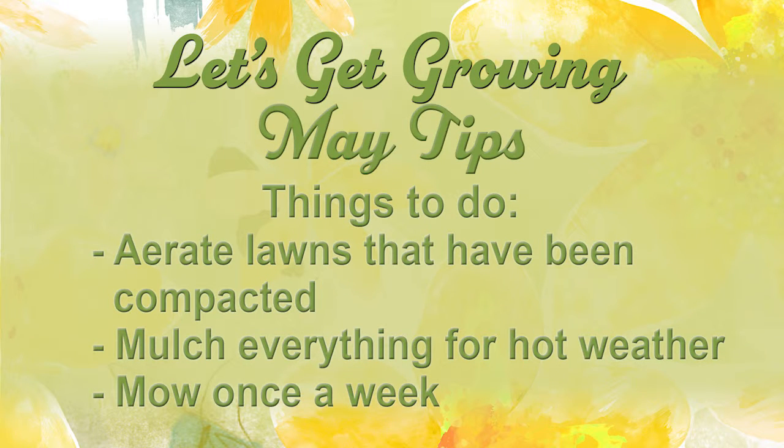If you have areas in your lawn that get a lot of traffic and are not covering with your turf, make sure that you aerate those areas, and then we can get air and nutrients down to the root system. Don't just punch a hole. We're going to want to remove a core.